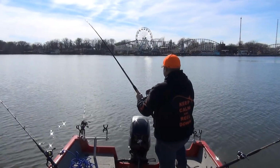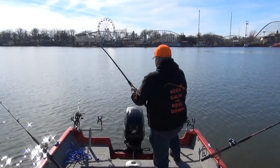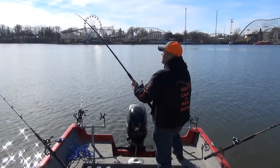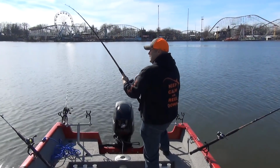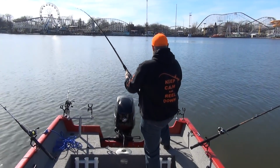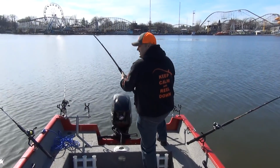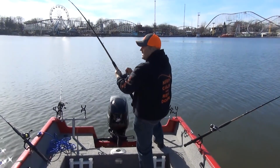Just moved spots and hadn't been sitting here very long and hooked up. Lots and lots of little bites. We didn't know if we were just into small fish or what, but this one feels pretty decent. This better not be big fish of the day, because Jason said this rod was going to catch big fish of the day where I casted it.